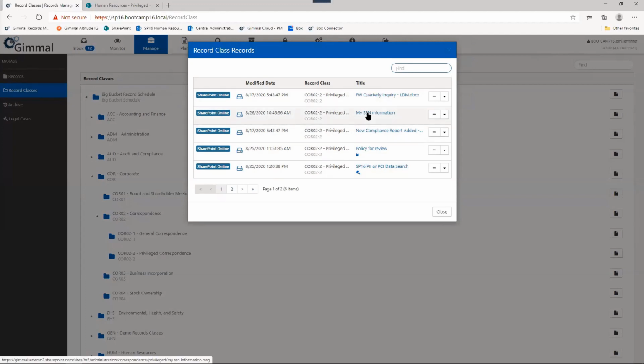Here's a link to where each one of these records are. You'll notice if a record has been declared or locked, the little lock will appear next to it in the user interface. If the record has been assigned to a legal hold, I'll see the little gavel next to it so that I can see that it's been put on hold.